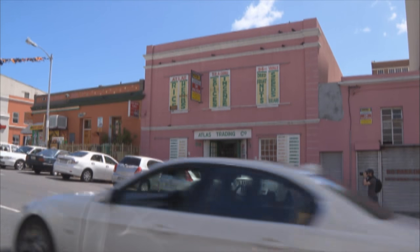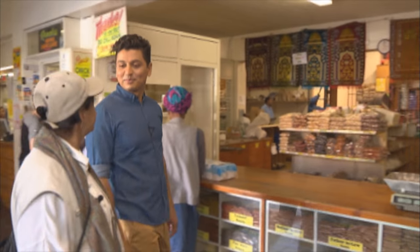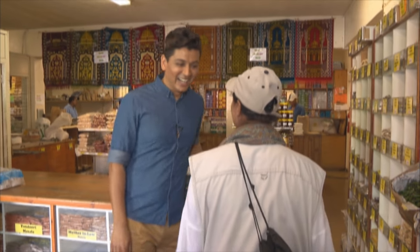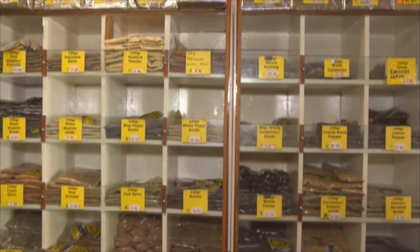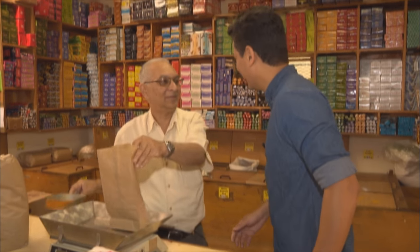Cape Town's early history was intertwined with the spice trade, which still forms part of BoKaap life. So this is the spice wholesalers. This shop has been an institution for many, many years. Well, how about, I've caught you at a good time? Oh, okay, yeah. Pleased to meet you.